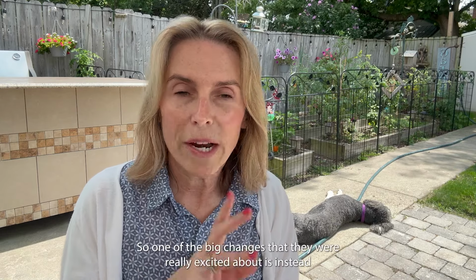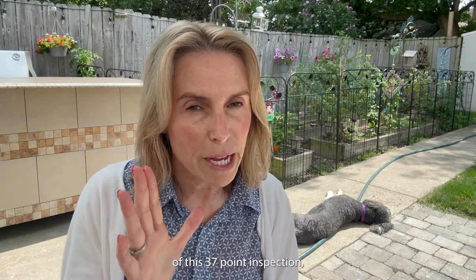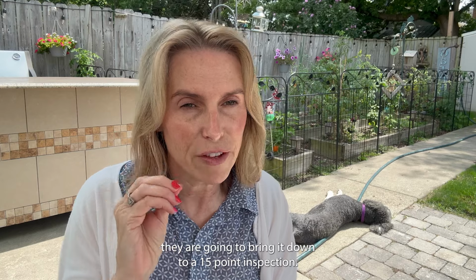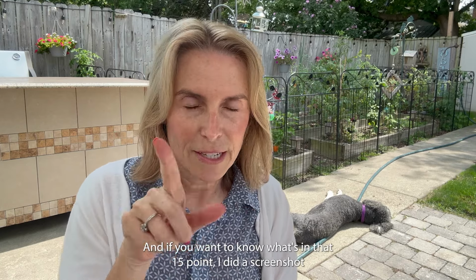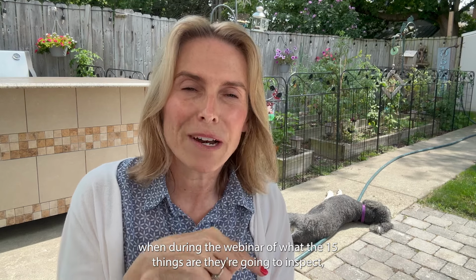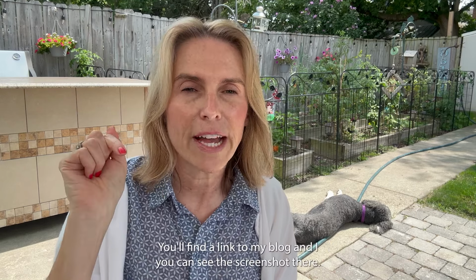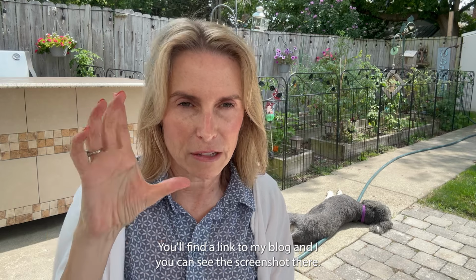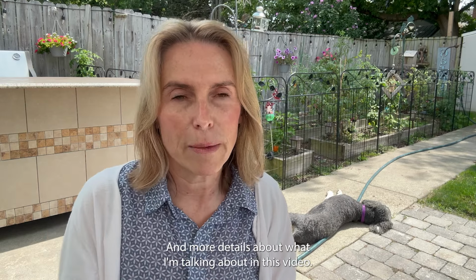So one of the big changes that they were really excited about is, instead of this 37-point inspection, they are going to bring it down to a 15-point inspection. And if you want to know what's in that 15-point, I did a screenshot during the webinar of what the 15 things are they're going to inspect. Go below, you'll find a link to my blog, and you can see the screenshot there and more details about what I'm talking about in this video.